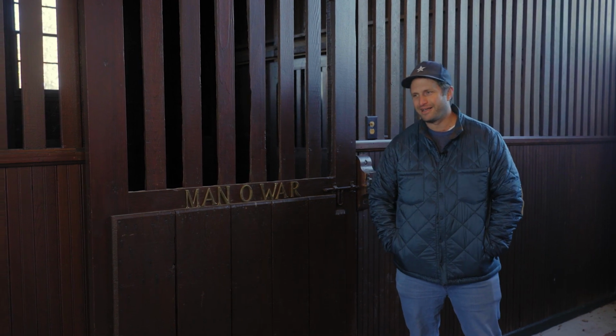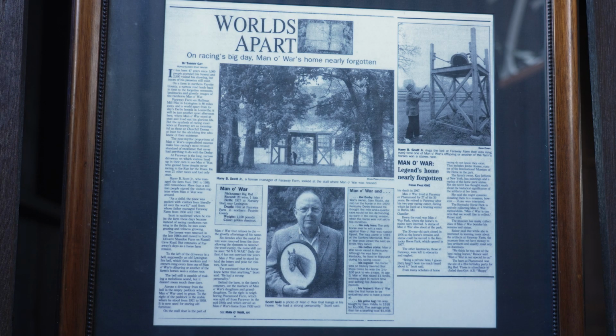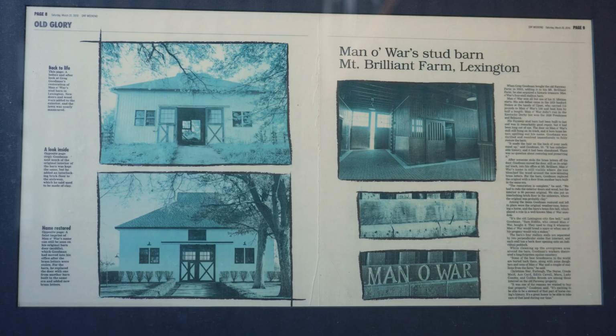Man O' War was bred by August Belmont, and it was the first horse he ever sold, supposedly. It was because he was busy with his service in World War I, and he just couldn't focus on it. And so he offered all his horses that year for sale, and Mr. Riddle purchased him, and the rest is history.